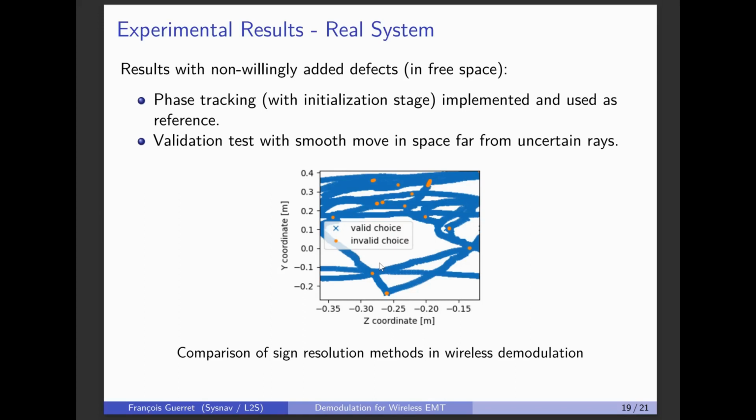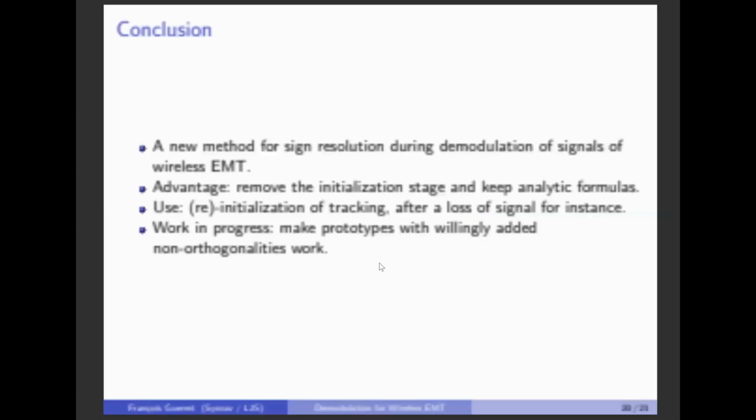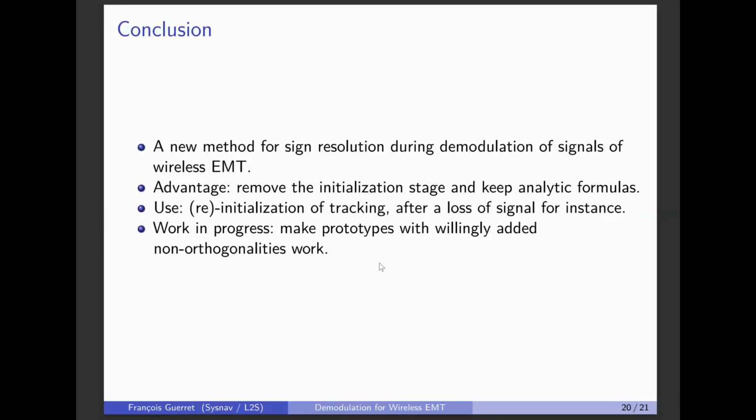And we're going to use this to perform the initialization of the tracking, which is a robust solution on the indeterminate cases. So as a conclusion, we propose a new method for the sign resolution during demodulation of signals of wireless EMT. It has the main advantage of removing the initialization stage and keeping analytic formulas. And the use of our technology will be to reinitialize the tracking after a loss of signal, for instance, to make this simpler for the user. Our current work in progress is to make a prototype with the willingly added non-orthogonalities, because it comes with a few issues. I thank you for your attention.